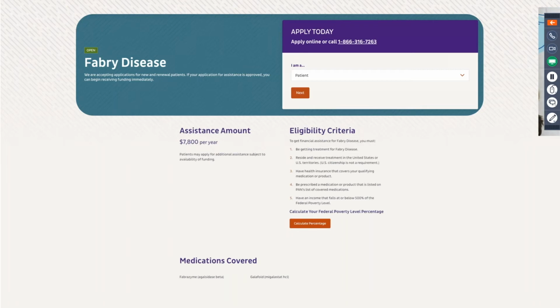And you can see the assistance amount, and in this instance is $7,800 per year, and all the list of eligibility criteria for that disease fund. So, for instance, on this screen, under eligibility criteria number 5, it says the patient's income must fall at or below 500% of the poverty level. So right away, you can be sure to know exactly what the poverty level is. It's different for every disease fund, as I was stating, and you can calculate this right on that page to see if your patient falls within those guidelines.